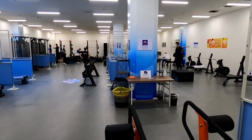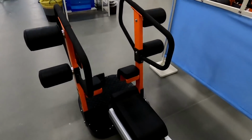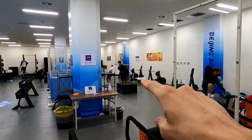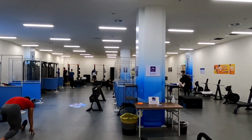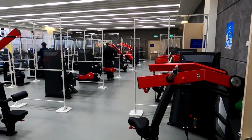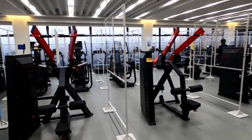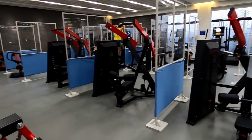Here we have one of the two gyms in the Yanqing village. This is the freeway gym. You've got some stretching stations here. You've got benches over there, and then in the back you've got a row of platforms and other free weights. So this is fitness room B. This is mostly the machine room and the cardio room, a bunch of bikes, treadmills, and other accessories here.